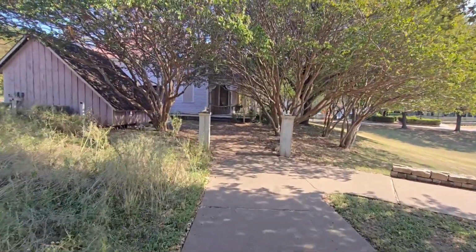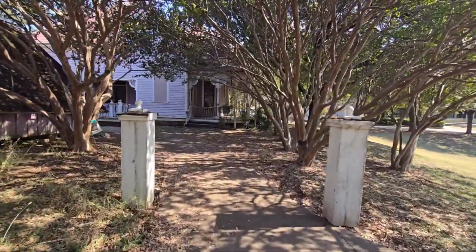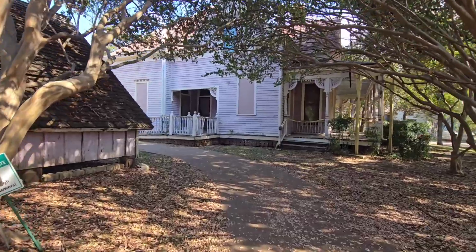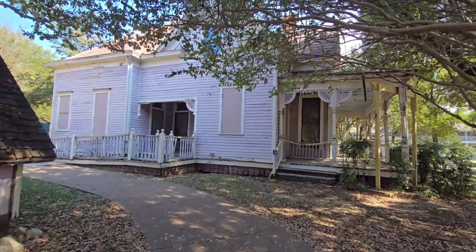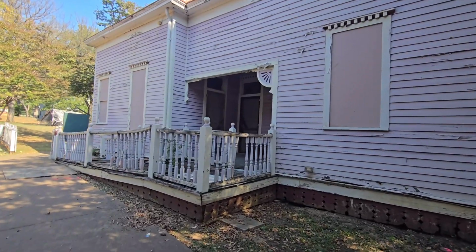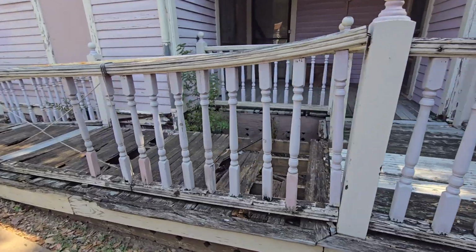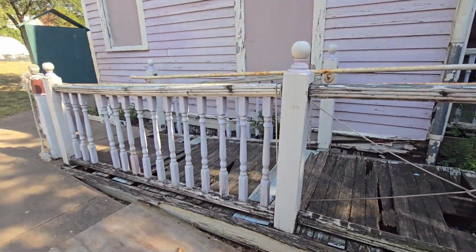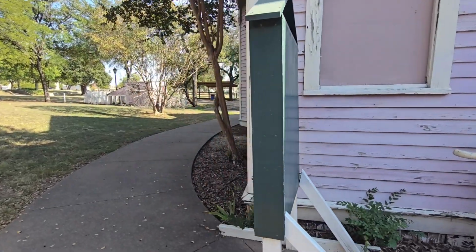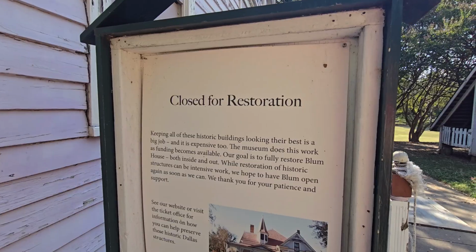Nice little entrance. There's ribbon all around that though, sort of keep out tape by the looks of it. So I think they're still restoring a lot of these places. It's going to look pretty good when it's done. Yeah, it's in pretty bad shape. Or rather the walkway is, the house looks okay. Let's see what this is about. Okay, closed for restoration.